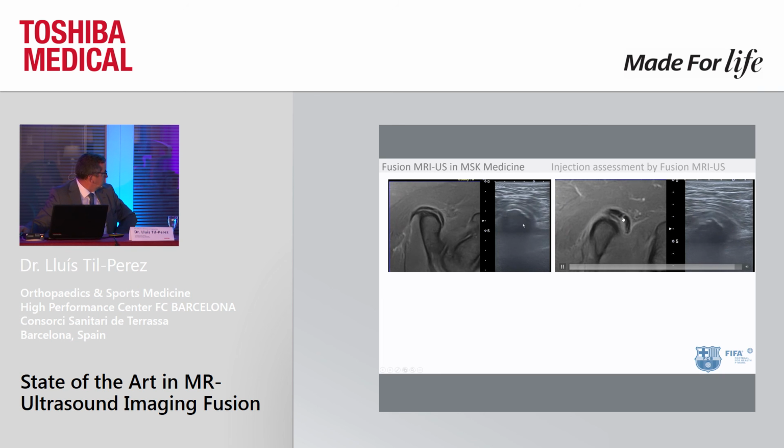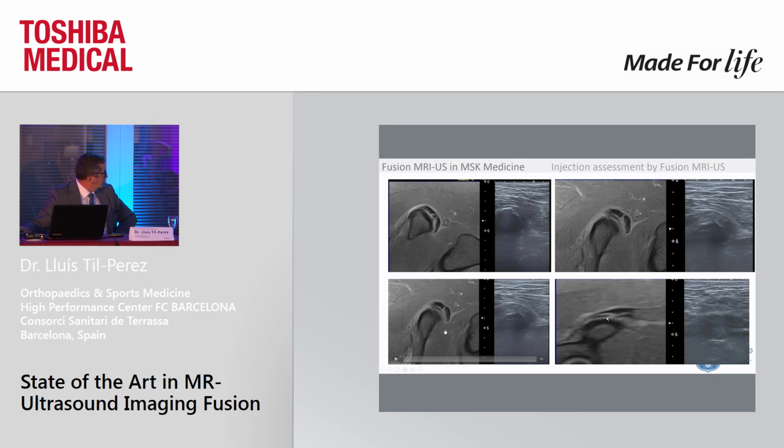We can recognize it changing the plane. It's easy to recognize inside the MRI, but not the same in the ultrasound. We can see the injury in this case.